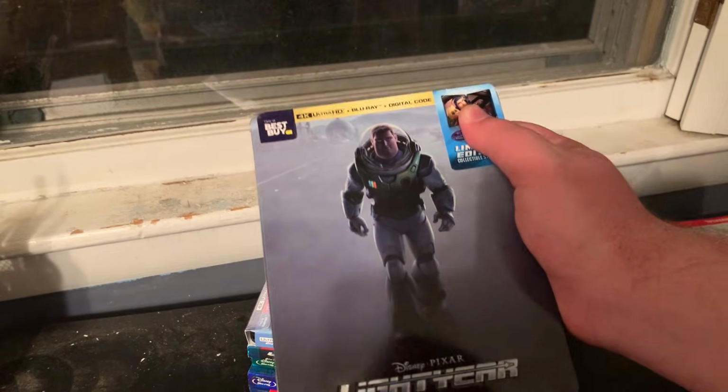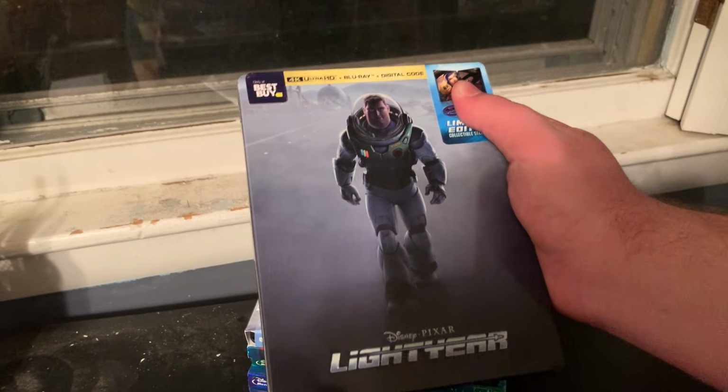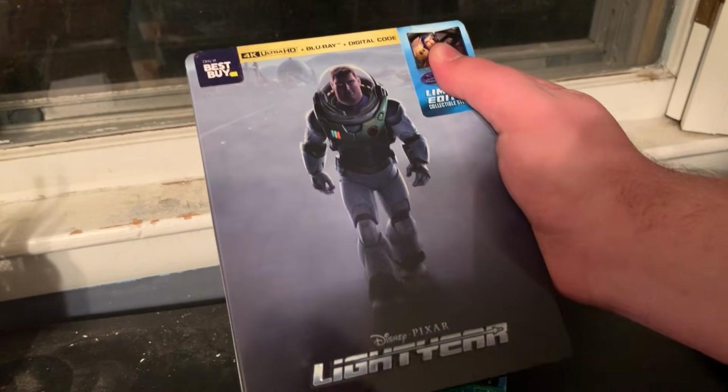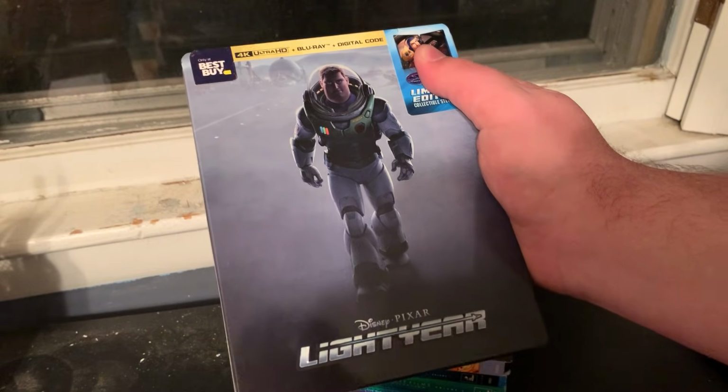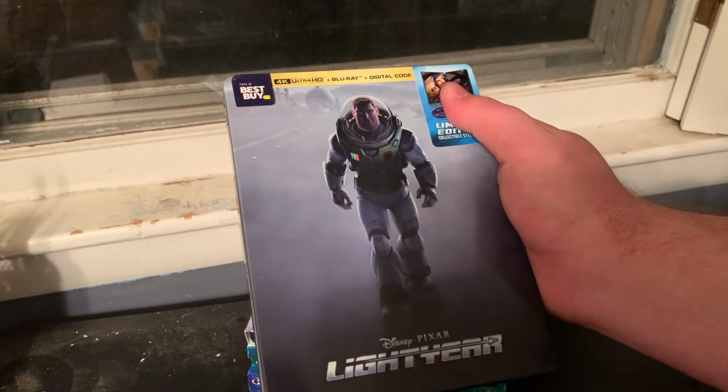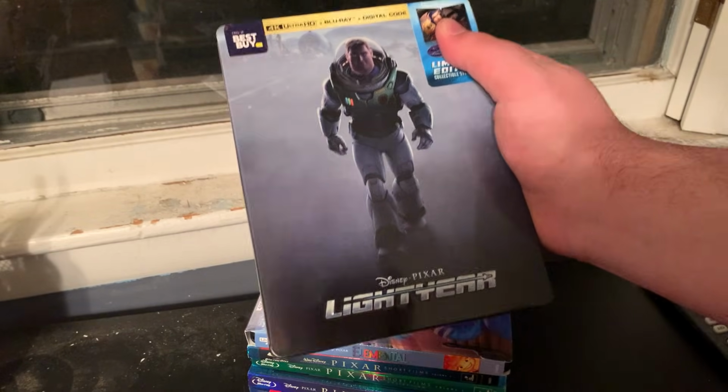It's kind of funny how literally back in 2019, just a little more than 4 years ago, Disney was the unstoppable money printing juggernaut, and now it's a former shell of itself. It's honestly funny how far it's fallen from grace. But anyway, back on track. Lightyear.